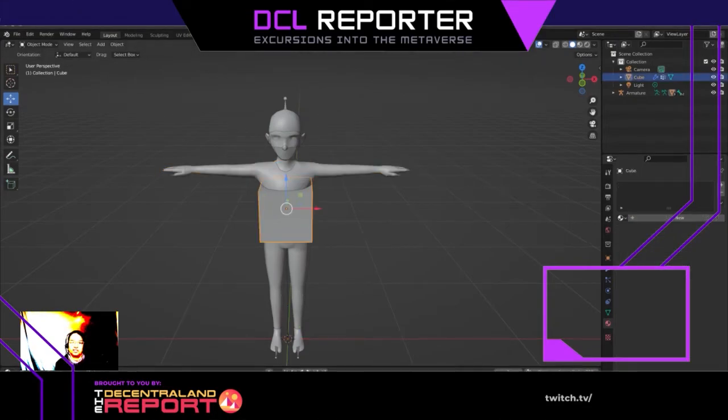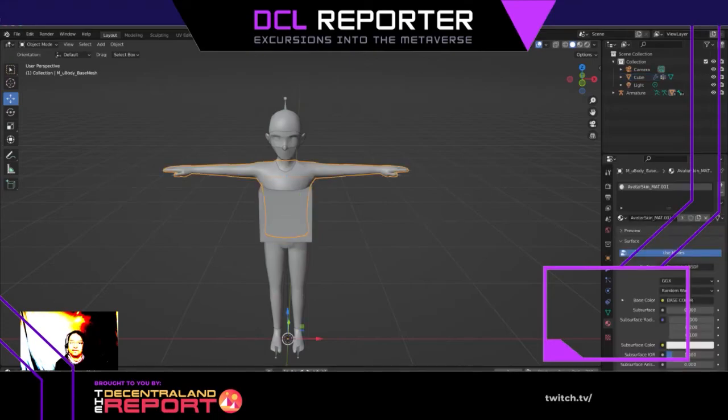Okay, let's just do a quick recap. Right now, for this upper body, all we have is still that skin avatar, since we created a new file. I'm just going to save this one real quick and put it in there. Ideally, you want to name it something different.